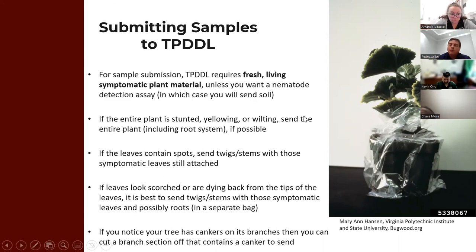If the entire plant is stunted, yellowing, or wilting, if it's possible, send the entire plant, including the root system. Sometimes it's really difficult, we understand. So in those cases, try to get a representative part of that problem. We reinforce: make the effort, please send symptomatic tissues, twigs, stems with the leaves attached, not just the bare stem, for example.